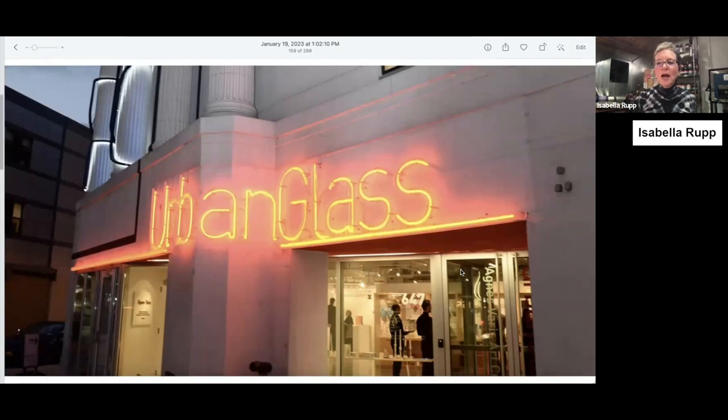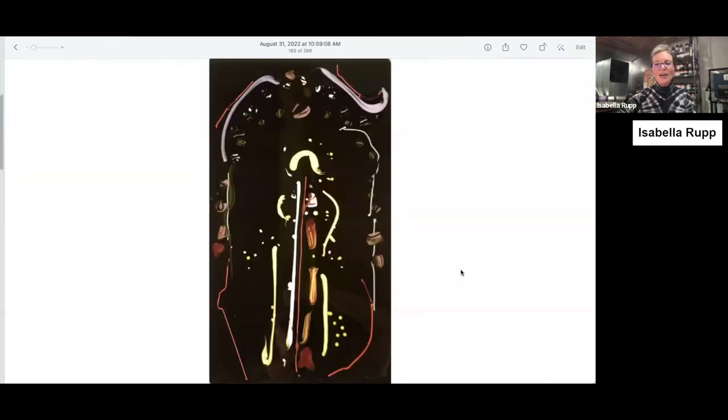Next stop, Urban Glass in Brooklyn. Fabulous place as well. I was awarded 2 scholarships there. And here I was studying with Miguel Unson, combining the torch with the kiln. So the pieces you make with the torch become like brush strokes. And then I created a composition, and then they melt together onto a background in the kiln.